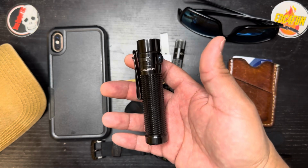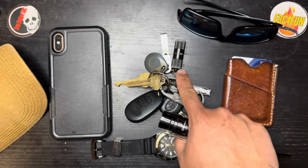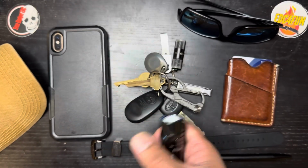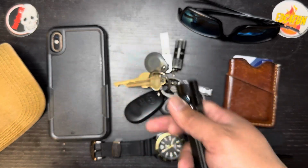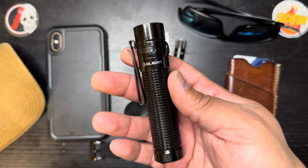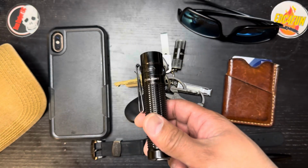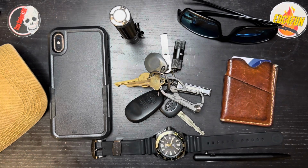So definitely not relying on my phone for illumination. Having a dedicated flashlight and even a backup flashlight, I think, is imperative. Other than my phone and my keys and my wallet and my watch, this light is probably what I use the most. And so it's really important to me to have a nice flashlight. I've been using Olights for a long time, 10 plus years, and they just work really, really well for me.